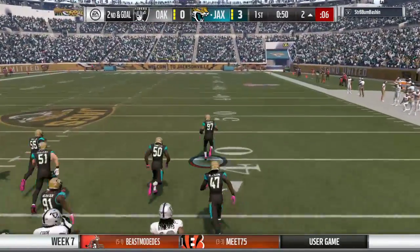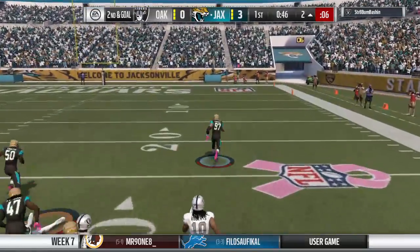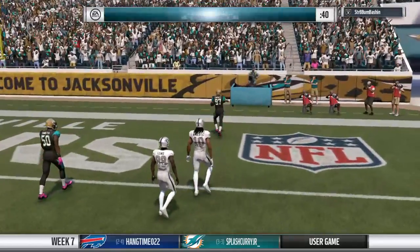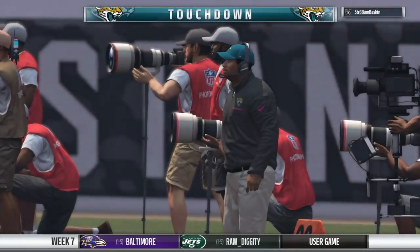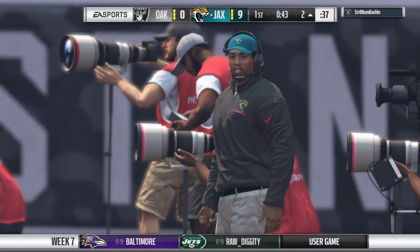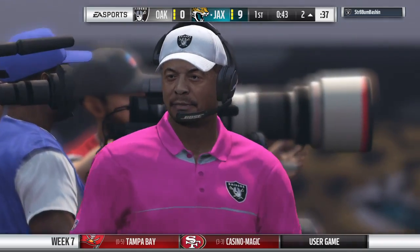And did the Jaguars come up with it? They did. He's at the 40. The 20. 10. 5. And he brings this one back. A fumble return for a Jacksonville score. And give some kudos to the defensive coordinator, I think, here. They bring the blitz, they dial it up, and it turns into 6 points for them.